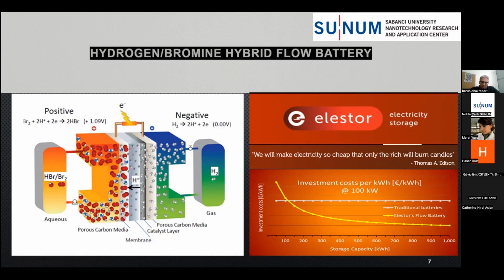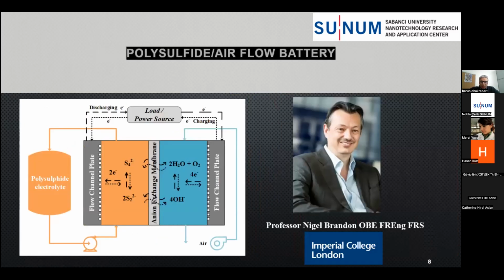On a parallel track, my own supervisor when I was doing my postdoc for 7 years at Imperial College, Nigel Brandon, looked at the polysulfide side. He said bromine is an unsafe compound, it can be toxic, so rather use polysulfide and combine it with the oxygen from the air, and they came up with a relatively cheap system which can work. He has patented this technology with my colleagues at Imperial College, and they are trying to make this system work. However, those who work with lithium sulfur batteries know how troublesome the sulfide polysulfide chemistry is. So it's not so easy to scale this up.